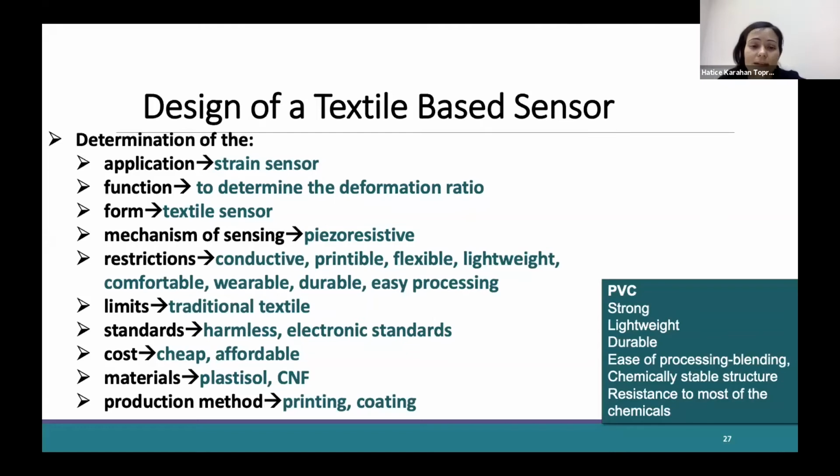And materials: based on all these requirements, PVC was decided to be used for the project because it is strong, lightweight, and durable, and it is one of the most used polymers, like PE, PP, PVC, PET, and polyamide. So it is affordable. You can find it everywhere, and there are a couple of companies who produce different grades of PVC. Solvay is the one that we got our polymers from.